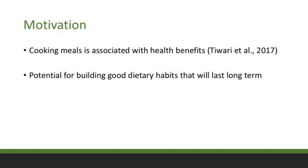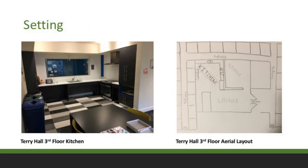This study references the following setting. The image on the left illustrates the Terry Hall third floor kitchen space, and the image on the right illustrates the Terry Hall third floor aerial layout. As shown in the layout, the kitchen can only be accessed from one entrance.